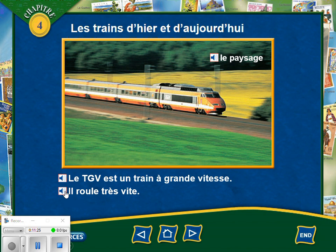Il roule très vite. It goes really fast. Now you know the verb to go is aller. But when we're talking about transportation, like a car or a train or a bus, we use the ER verb rouler. So it rolls. It goes very quickly. Le paysage est splendide. The countryside is splendid.